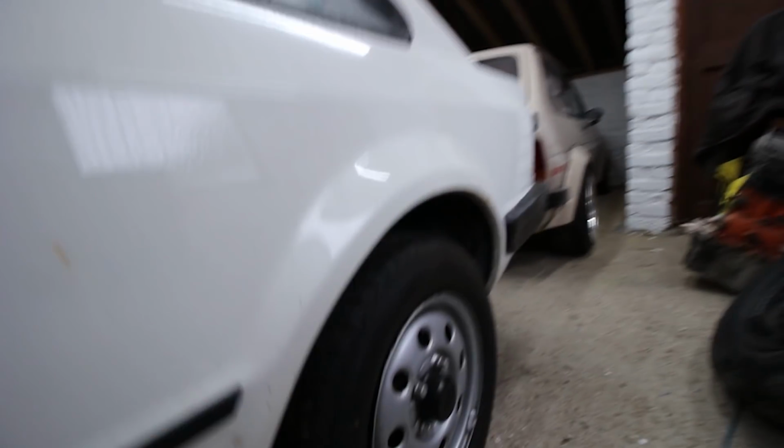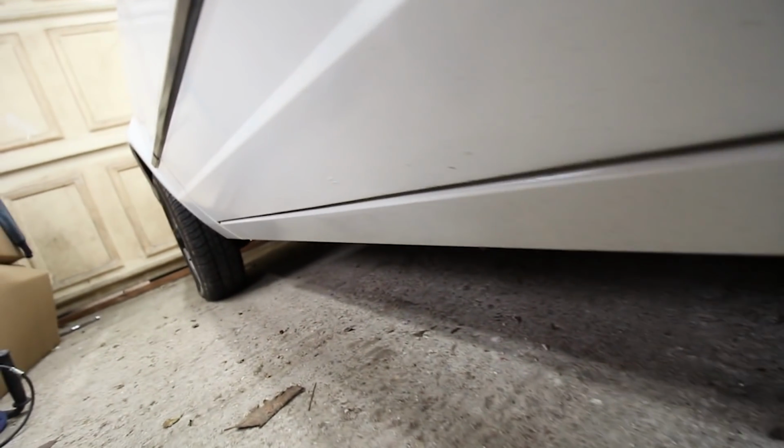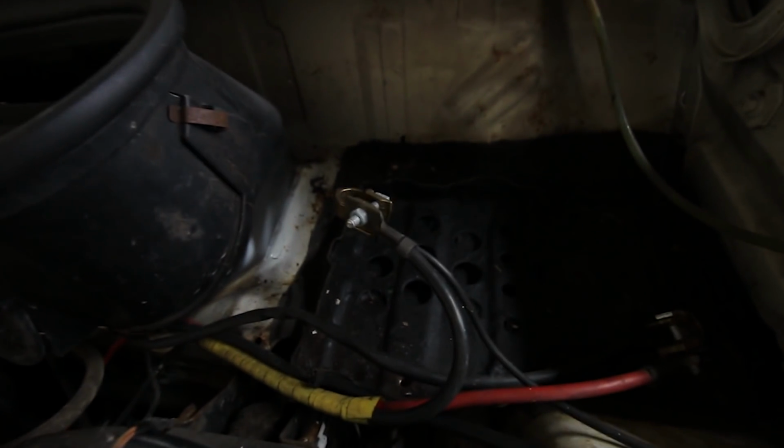The door shuts nicely, just like a Golf. Rear arches are solid, with a little bit of surface rust. The sills all look good. Where else do they go? They usually go at the battery tray. I'm sure that's had a repair on it from memory. So it has had a bit of a repair on the battery tray. I'm sure it's crusty under there, but it doesn't look too bad.